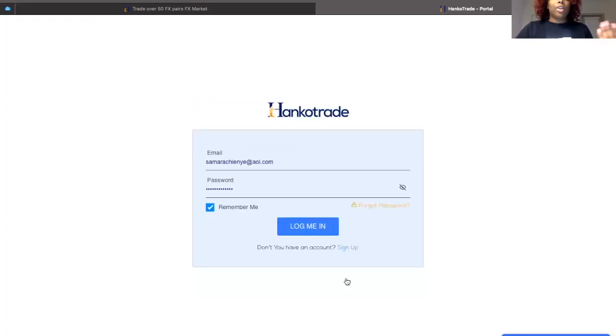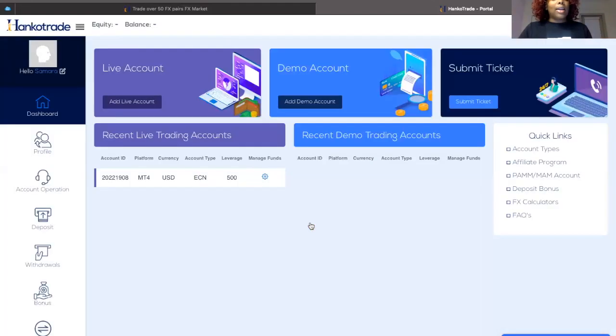So I'm going to go ahead and sign in to my account. All righty. So basically, guys, this is the place where everything is set up. This is what your back office is going to look like when you set up your account with Hanko Trade. I really love the colors, it just makes me feel good.